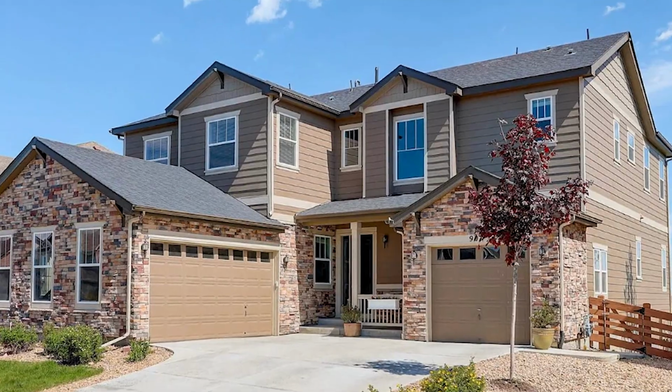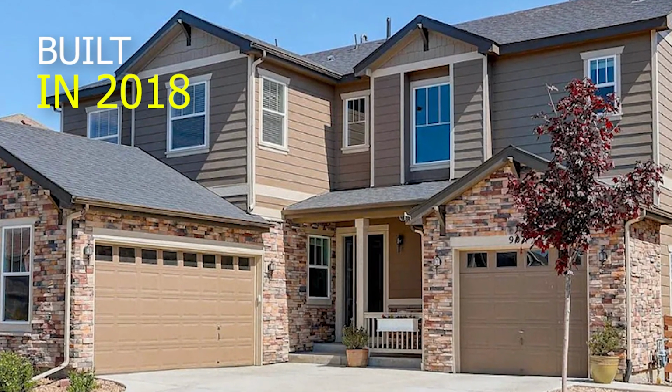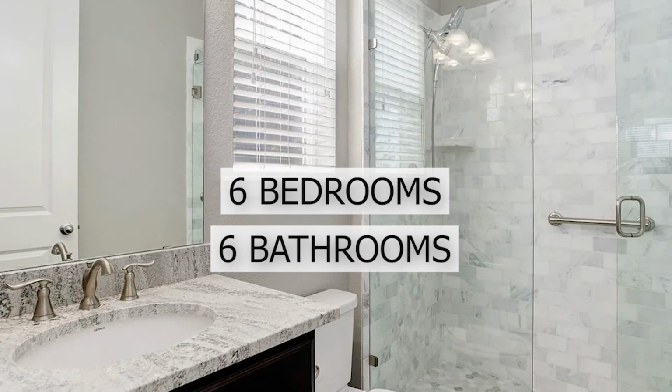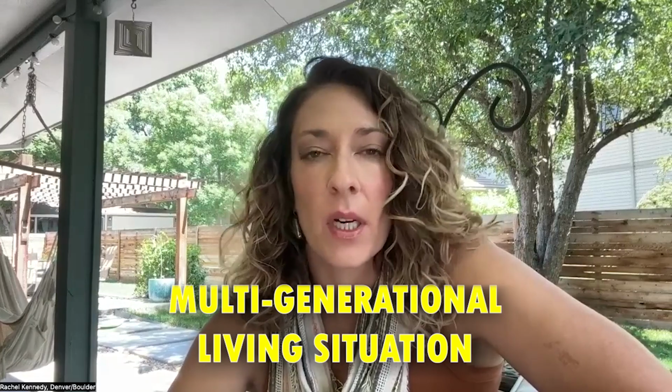The house we're touring today was built in 2018, and has a square footage count of 5,259 square feet. 3,500 of that is on the first two floors, and then 1,759 is in the basement. So that's a really big basement. It does have a total of 6 bedrooms and 6 bathrooms, so you can fit a ton of people into this house. It's actually marketed as a multi-generational living situation. There is not a proper kitchen in the basement, as you'll see while we tour the house, but you could definitely install one in there.